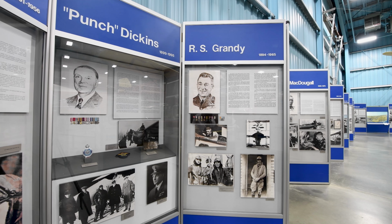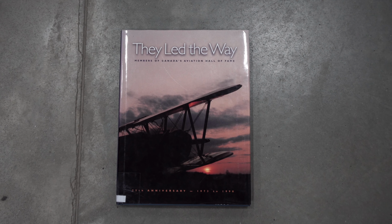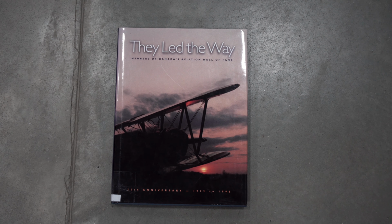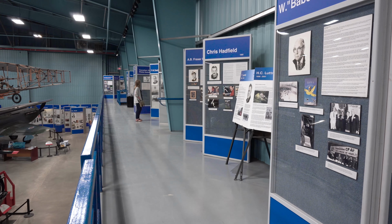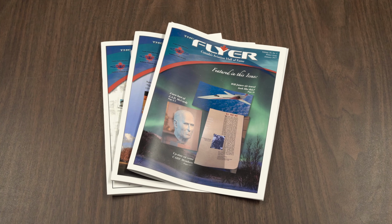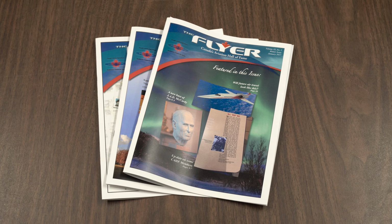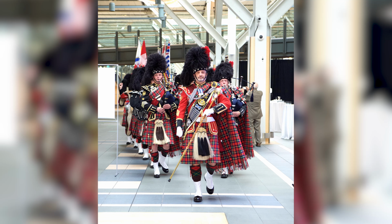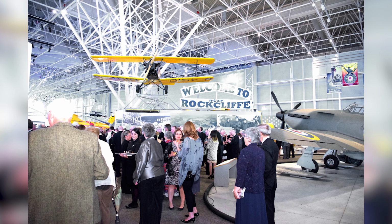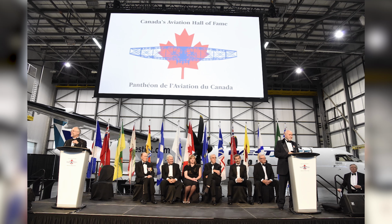In order to keep the stories alive in the hearts and minds of all Canadians, the hall published a beautiful coffee table book about the members in 1999 and prints annual updates to keep current with new inductees each year. It publishes a newsletter, The Flyer, several times a year and maintains its own website. Each year it holds an induction dinner when new members are inducted. These induction galas are held in different parts of Canada from east to west.